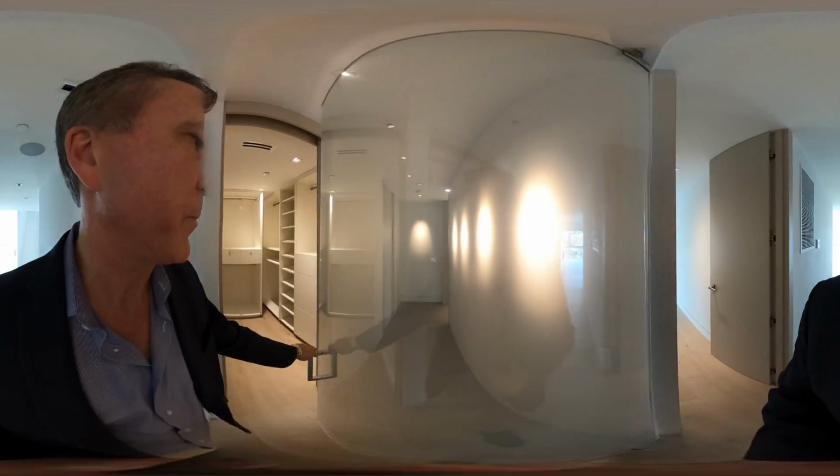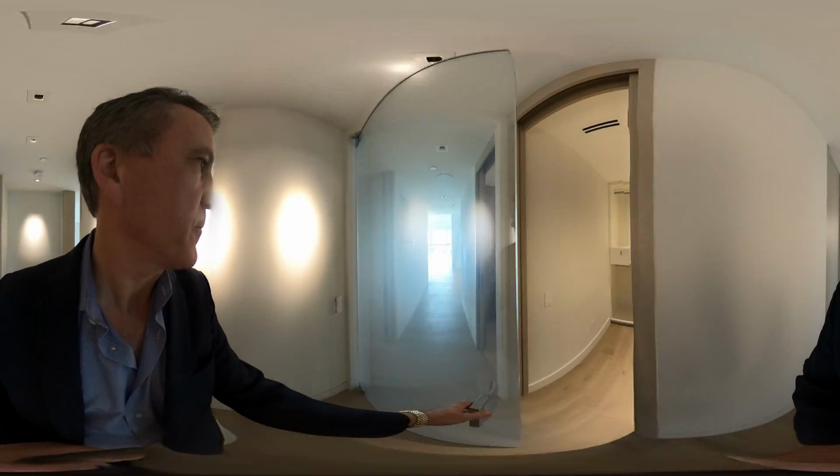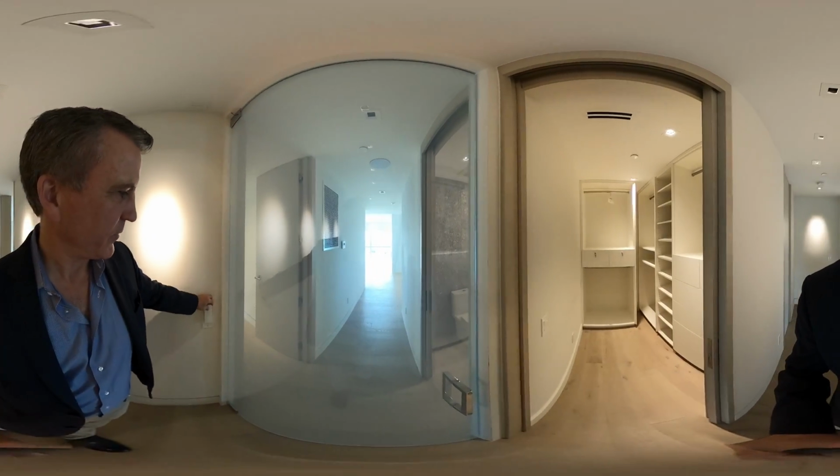Now this is the primary bedroom, and just to show you, it does close off like this, and then this is a lot of fun. Let's see. Let's take the switch, and ready? Bam. Isn't that awesome? It immediately goes on and off. I could just sit here and do this all day. I'm not gonna. All right.